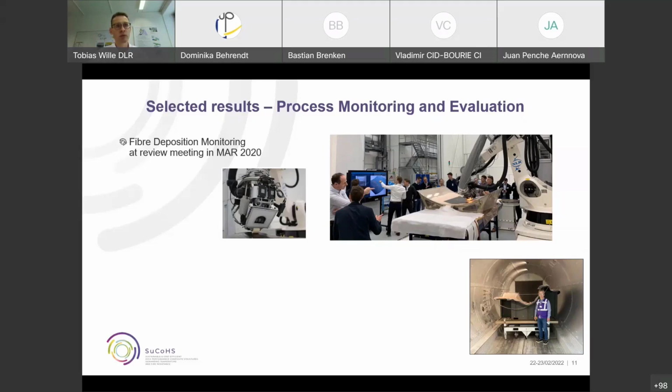We had an in situ comparison of the deviations between prediction and actual layup, and it also made it possible to have an in situ evaluation from a structural point of view of whether that deviation makes a difference or not. Unfortunately, Hexagon doesn't exist anymore, so we cannot show you an update by now, but we have seen quite a lot of capabilities here.